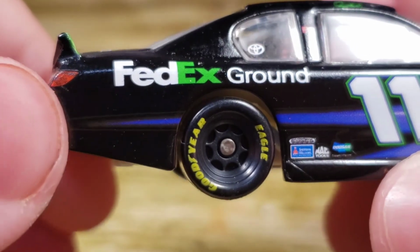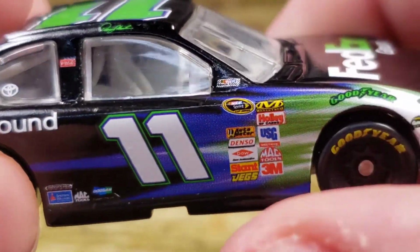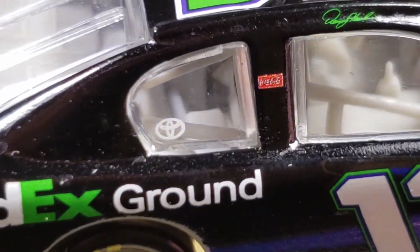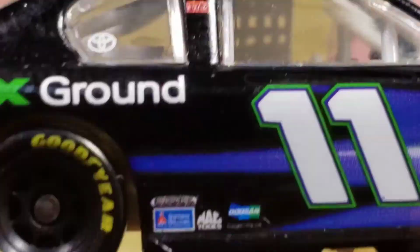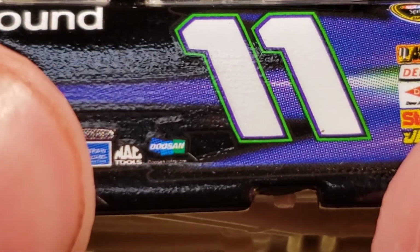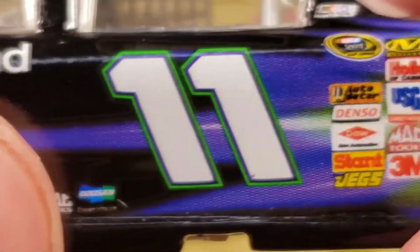FedEx Ground, we got this beautiful stripe running all the way down to the front, which expands from the front to the back. Looks really nice. Got a little Toyota logo on the window, or the windshield. That's on both sides. Coca-Cola right there in the middle of the B-post. Freightliner, that's so pixelated. Sherwin-Williams, Mac Tools, and I don't know what that is. I can't tell.